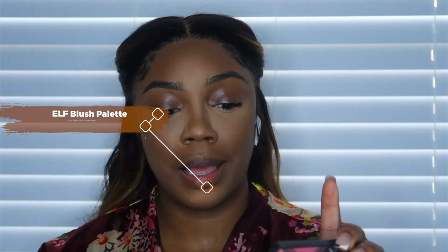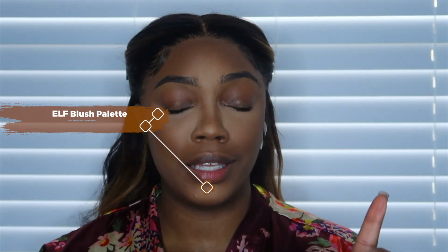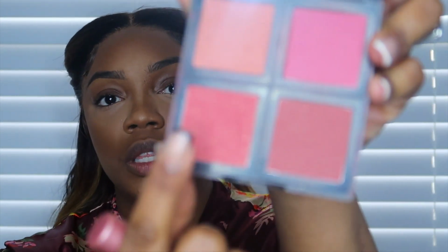I'm using the e.l.f. palette. Y'all do not look at that because I be using this thing for lace glue, eyelash glue, all kind of stuff. But I'm using the palette from e.l.f. This is their blush palette. It doesn't really have a name on it, but it comes with four really pretty pink and red colors. And today I'm going to go with this one.